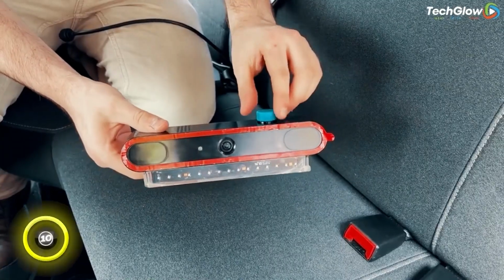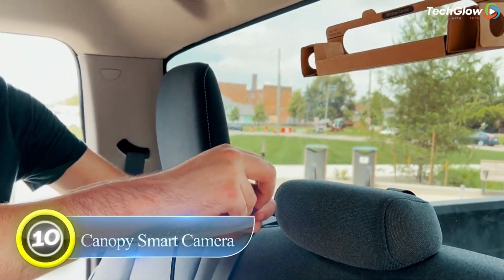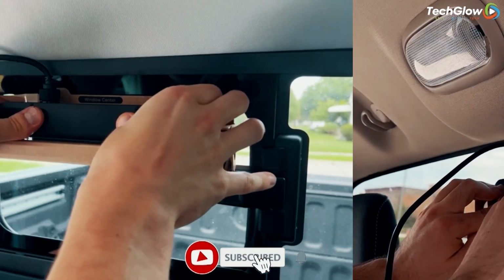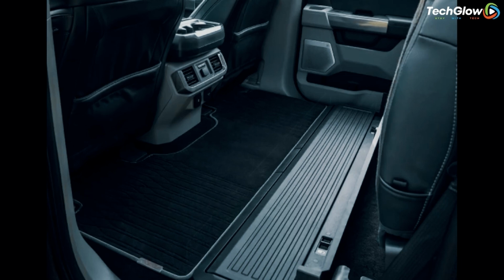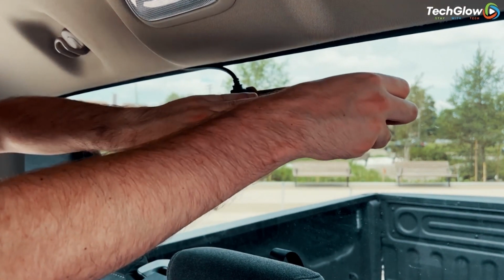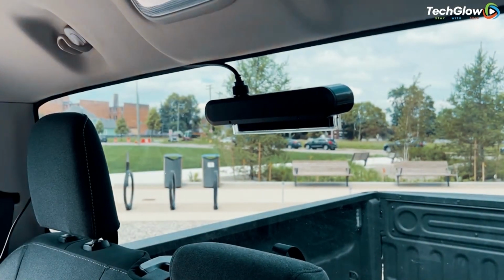Number 10. Canopy Smart Camera. Meet Canopy, the first smart security camera for your car, protecting your equipment anytime, from anywhere. Canopy monitors your cargo and alerts you of suspicious activity, like having an extra set of eyes in the back of your truck. Stay in the know with real-time alerts, specifically tailored for truck bed monitoring. Canopy provides speed and reliability to ensure nothing goes unnoticed.